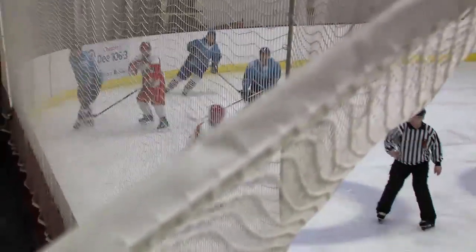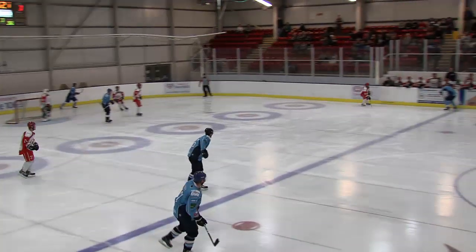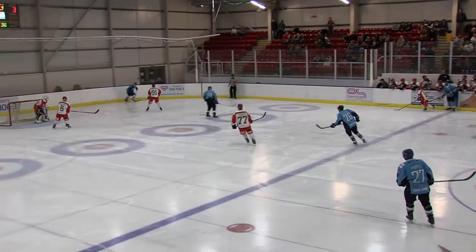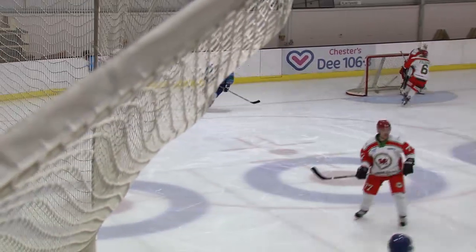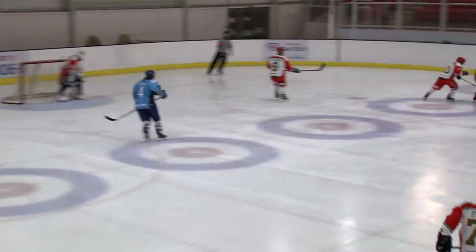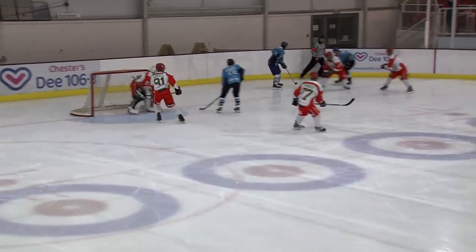Blaze have it on the boards. Paps ends up round the net and on the stick of Fellows. Cleared to the other point. Mark Lovell plays it round his net. He's got two Blaze chasing him down. Chappell goes for it. Comes up short against Nicklin.